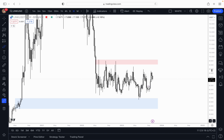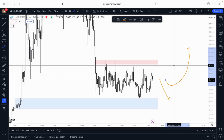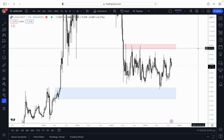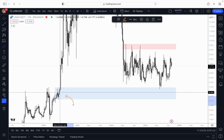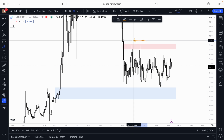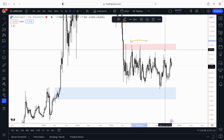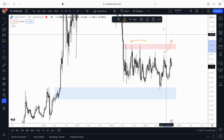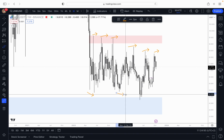In this video we are talking about if Chainlink is going to lower levels or if we see a run to the upside. As you can see on the weekly chart, we are between two very interesting areas. On the one hand we have this demand zone right here which caused the all-time high, and on the other hand we have this supply zone right here where we always find resistance and can't break through to the upside right now.